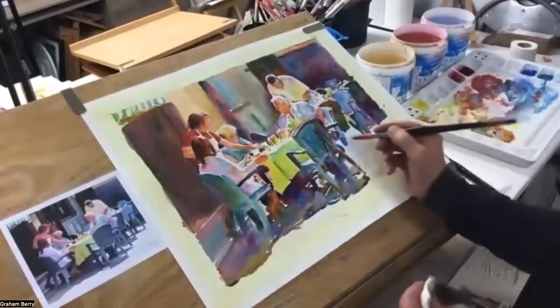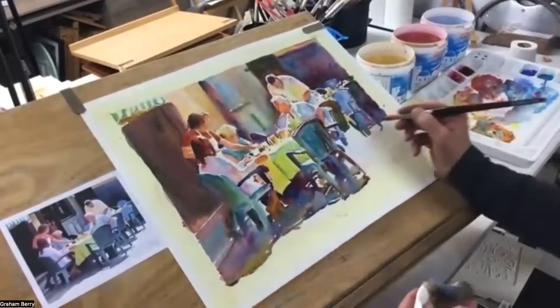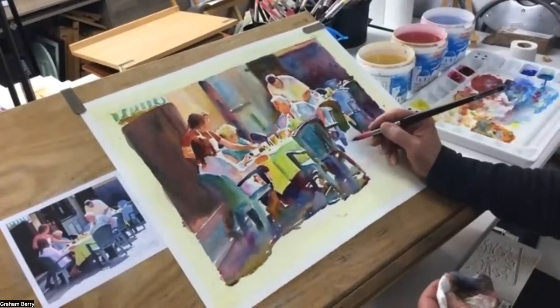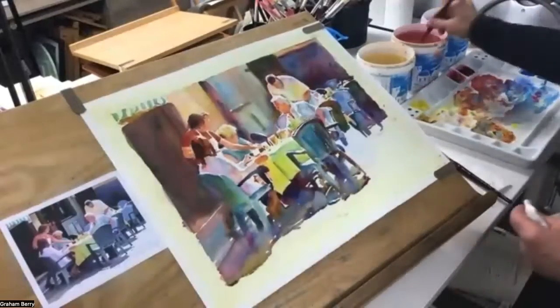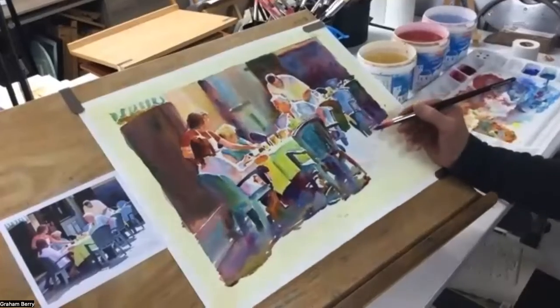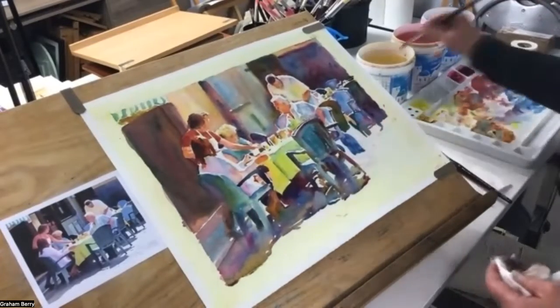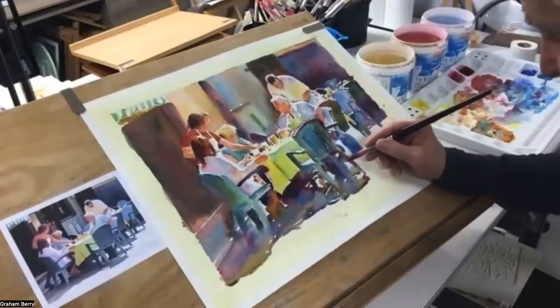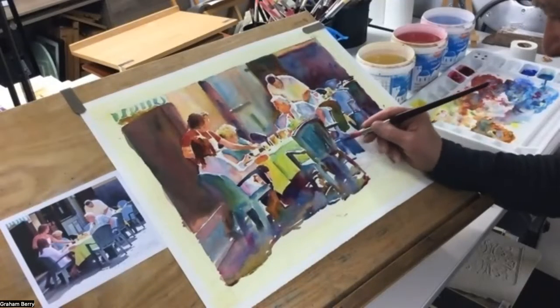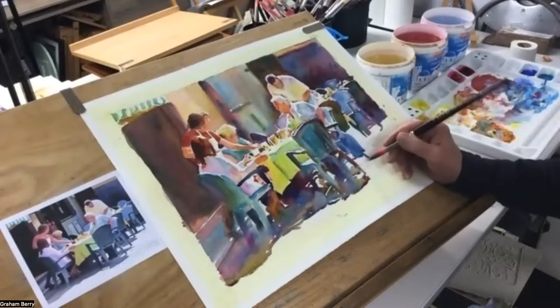Can you just put in a few darks to give it some depth? There's some real darks in here that link to that shadow. So I'm just going to start off with cerulean. That links it to that shadow there.